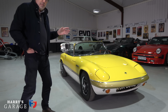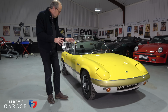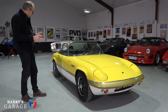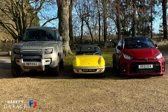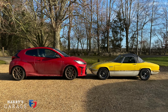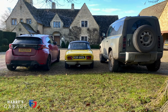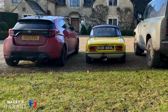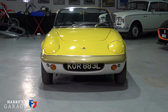Now, just some of the things on these little Lotuses. Extraordinary how they look the right size in proportion when you just photograph them on their own, but put it next to any other road car, especially today, and it is tiny. It is 4'8" wide. That is its real killer on B roads. It is so narrow, and yet it packs a normal space when you're in the seats in the cockpit. It doesn't feel cramped at all.